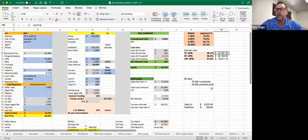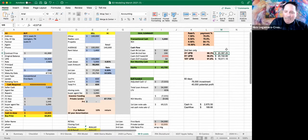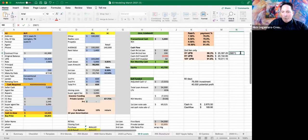Okay. It'll make it 29,000. Yeah, I'm just saying on the unpaid balance plus the 2,670 plus the thing. So the total on this is 29,871 total. Okay. That's the total.